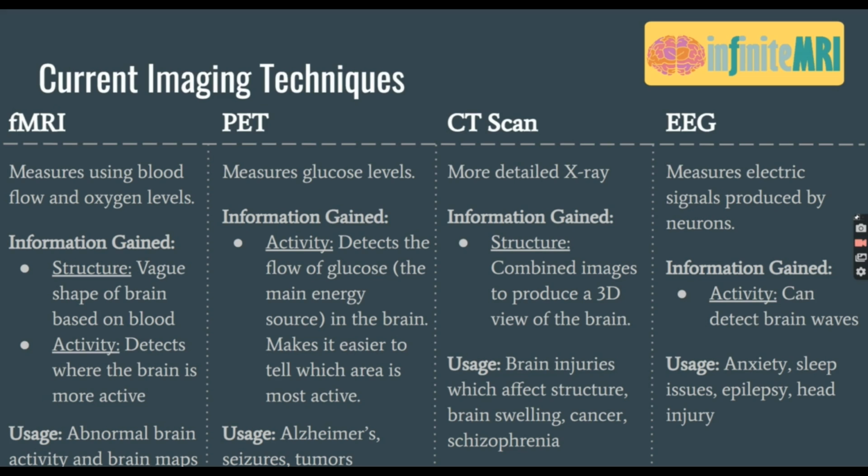And last of all, we have the EEG, which only shows activity because it only measures electrical signals produced by the neurons. So it detects brain waves, and usually it's used to measure anxiety, sleep issues, epilepsy, and head injury.